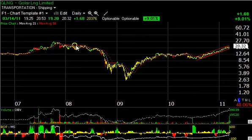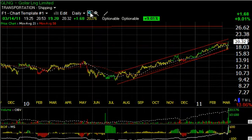The challenge now would be whether it can reach and test and perhaps take out the highs reached in '07 up around 27.5. That's my next major trading target, or short-term target 23.